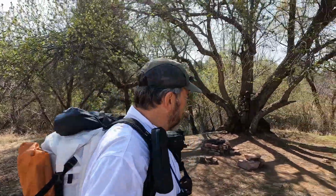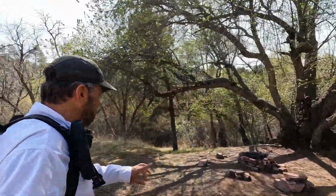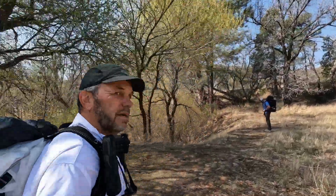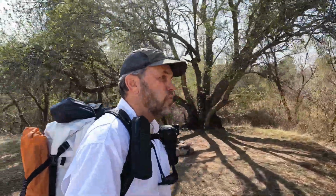And just like that, we're all packed up. Fire's dead out. Camp is all cleaned up. Packs are packed and on our backs, and we're ready to head out. Let's do this.